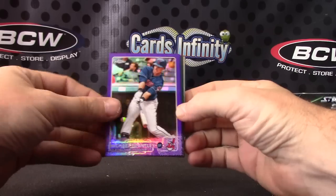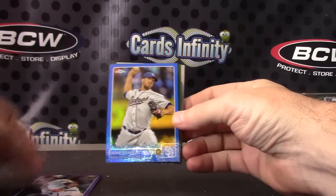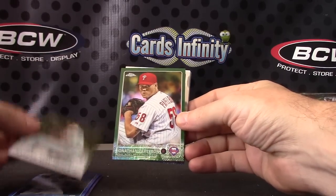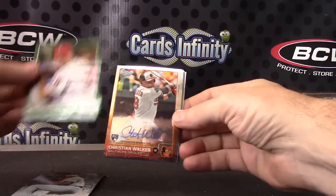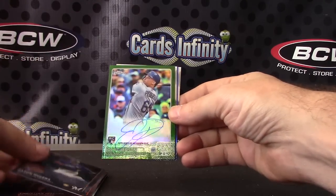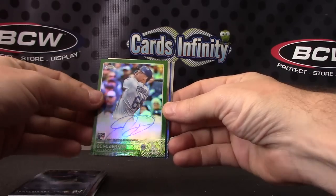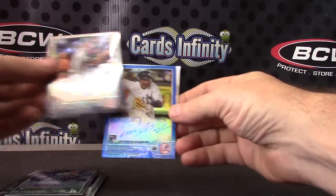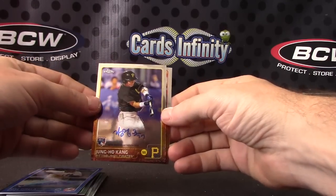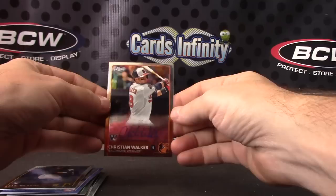All right, let's recap it. We have your color: Michael Brantley, Adam Jones, James Shields, Samuel T. number 1 of 50, Jonathan Papelbon Green. Your autographs: Christian Walker, Jason Rogers, Jock Peterson Green, Brian Mitchell, Jose Peraza Blue, Young-Ho Gong, Christian Walker.